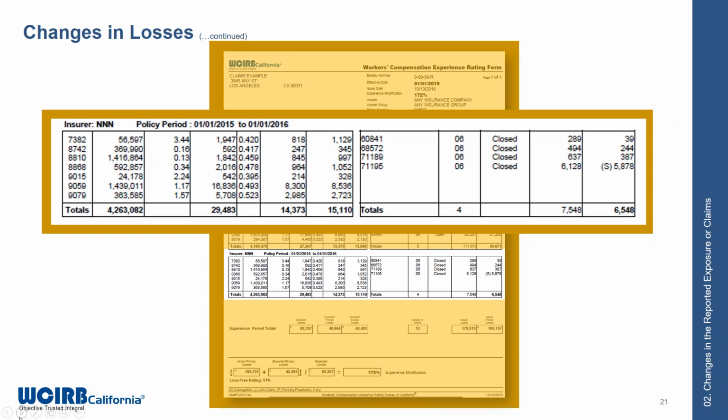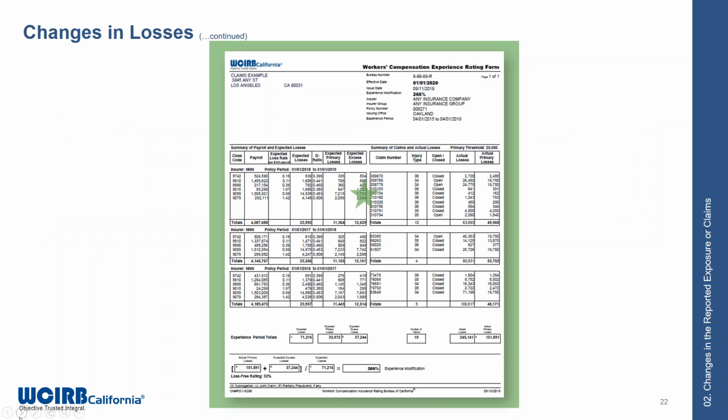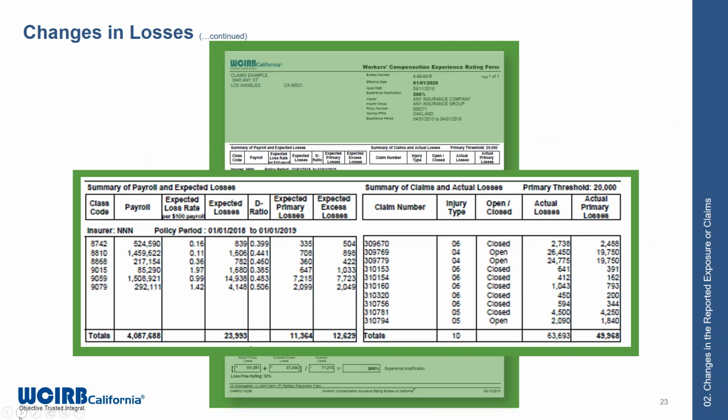6,548. So we're going to see how the actual primary losses changed from 2019 to 2020. Let's take a look at the 2020 rate sheet. For the incoming policy, the 1/1/18 policy, we see that now we have 10 claims being reported, 3 of which are open and 7 of which are closed. But take a look at the far right column where we see the actual primary losses.